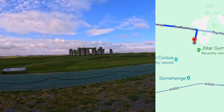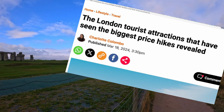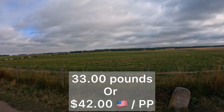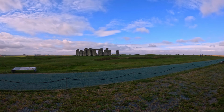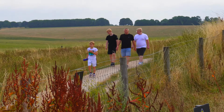We'll also be providing detailed maps and instructions. Stonehenge, like everything else, appears to have been hit by the inflation bug. At time of writing, it was £33 or US $42 per person for entry. If you plan in advance, you can save a little bit with online tickets. But either way, can you imagine the cost for a large family?